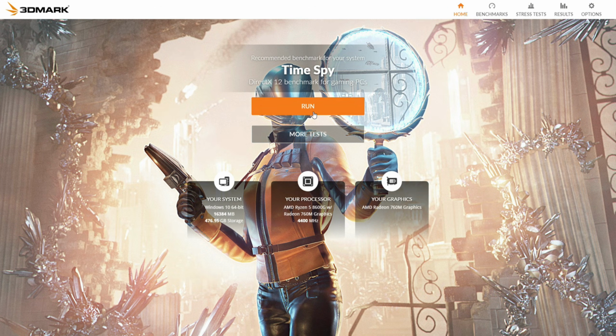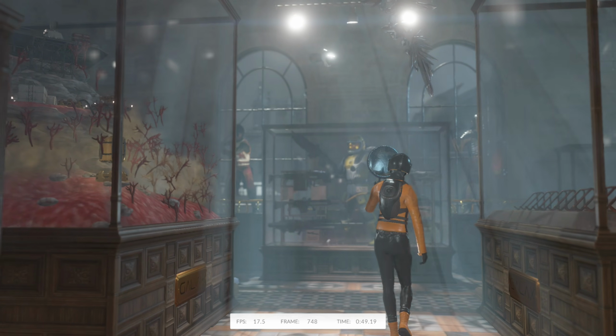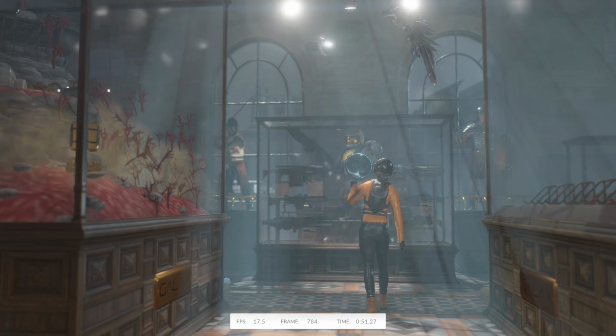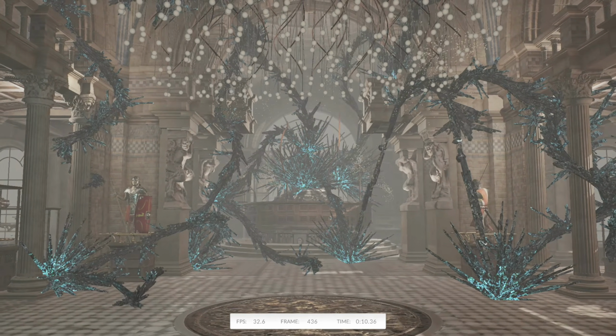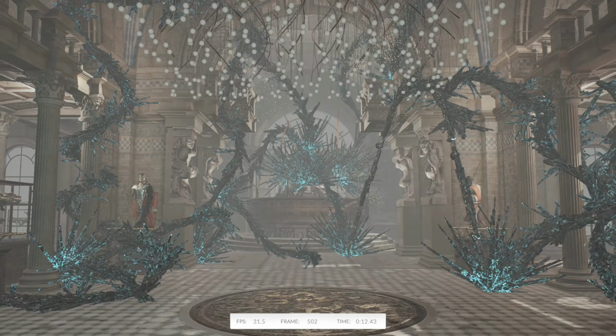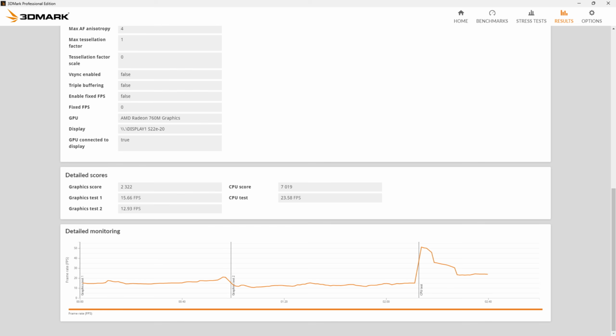Finally, I ran a 3DMark Time Spy benchmark at 1080p with default settings. As expected, with integrated graphics, it averaged around 15 FPS in the GPU test and about 24 FPS in the CPU test. That left us with a GPU score of 2322 and a CPU score of 7019. Honestly, not bad considering this is running on an integrated GPU.